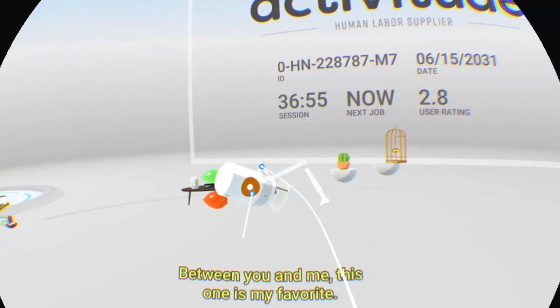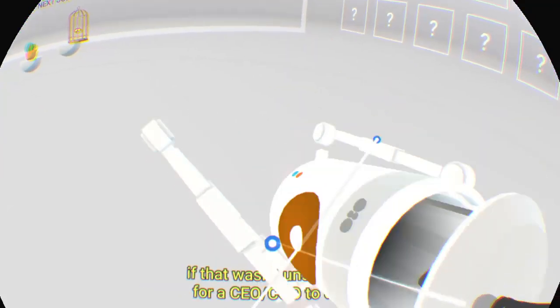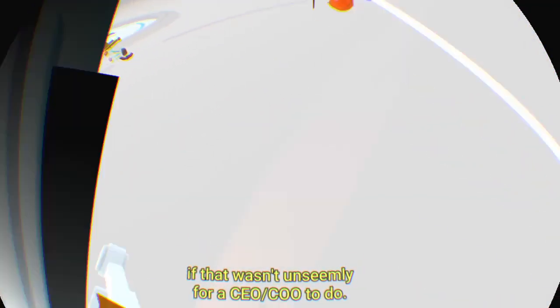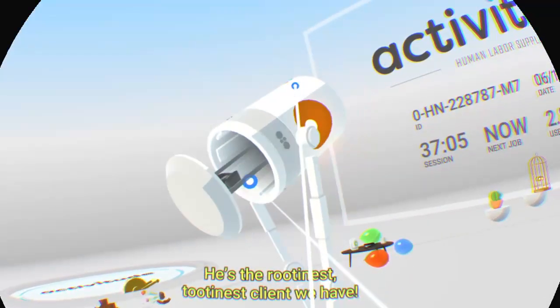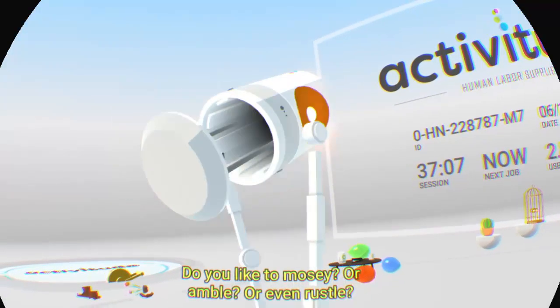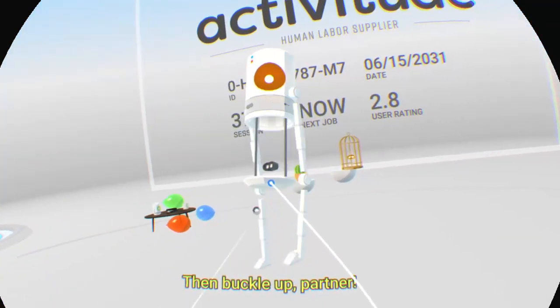Between you and me, this one is my favorite. I'd jump in and take this client myself, if that wasn't unseemly for a CEO/COO to do. He's the rootinest, tootinest client we have. Do you like to mosey? Or ramble? Or even rustle? Then buckle up, partner.